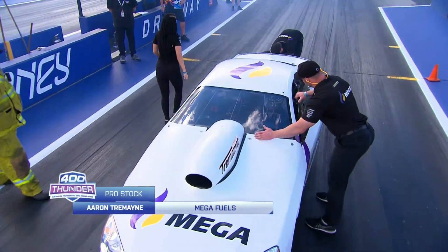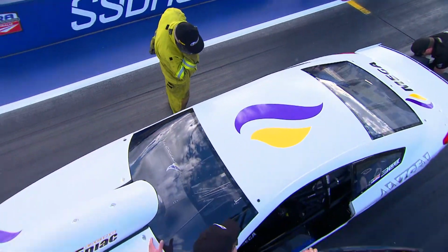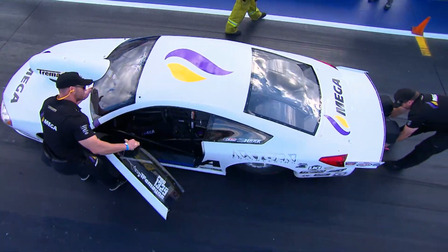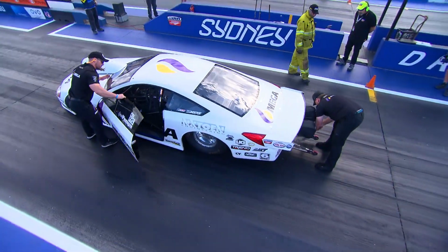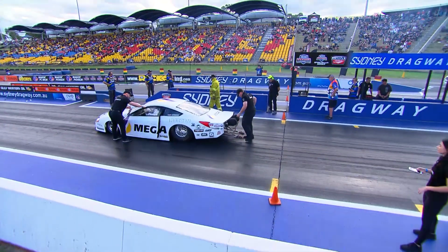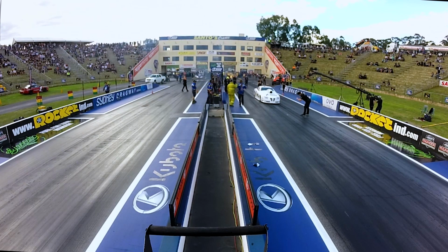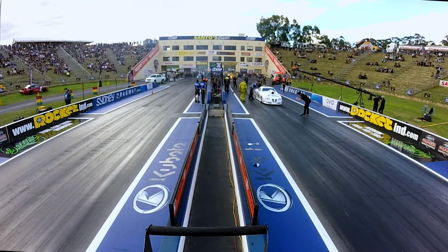You can see here the car has backed up. The crew members are holding Aaron Tremayne there on the start line. You'll see Aaron will be looking at his crew member in the front of the car. Once that crew member behind the car is finished with the wheelie bars, he'll give Aaron the signal to start moving forward. Kyle Hoff there just waving the door to get a bit of tyre smoke out of the cabin. Now he will guide Aaron Tremayne up close to the pre-stage beams. And they'll do final adjustments here on track as well.